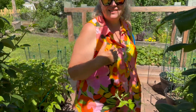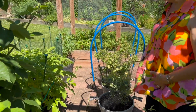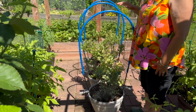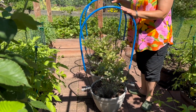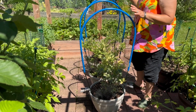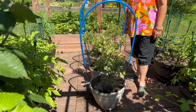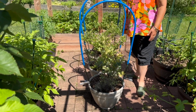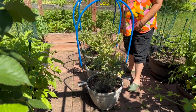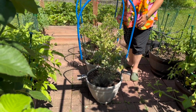Now, we had these in the main garden for a few years, and they didn't do well, even putting acid fertilizer on them. We took them out, we put them in acid soil in these pots, ericaceous soil, and they are doing marvelously. We've harvested twice. Some of these berries are huge.